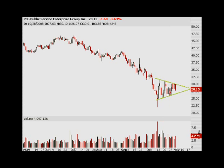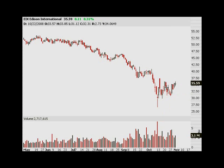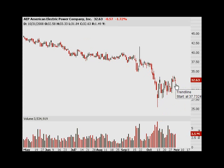You can also lump in Edison with this group, EIX. You'll see pretty much the same stuff. We're trading right at the resistance line, maybe slightly outside. You can also look at AEP, American Electric Power. This one looks a little bit more like a flag, if you ask me, but same difference. They're still at resistance, still haven't quite broken out yet, still lagging the overall market.